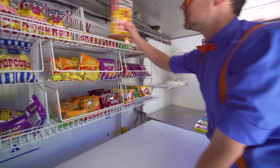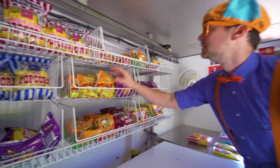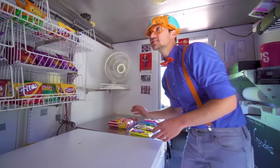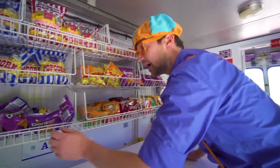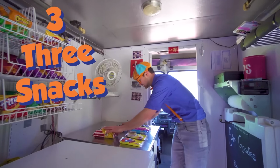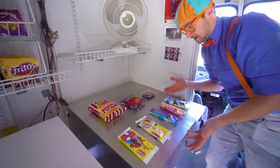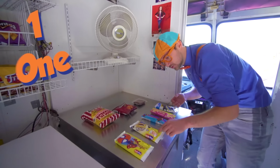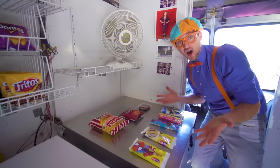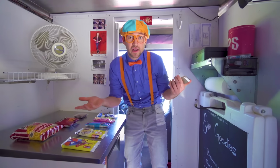Okay. How about some popcorn? One. How about some chips? 2 snacks. Oh, what else? Oh, yum! All right. 3 snacks. So we have 5 ice cream bars and 3 snacks. 5 plus 3 is 1, 2, 3, 4, 5, 6, 7, 8. Yum! All right, now we need to let everyone know on Twitter and Instagram where we are.